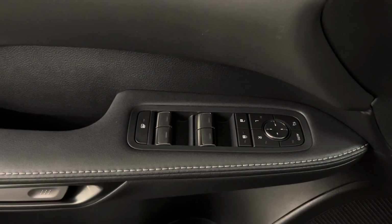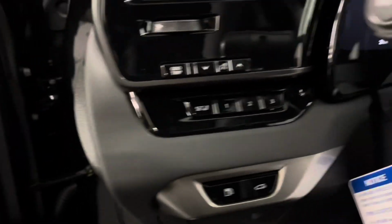On your door panel, you have your power windows, side mirrors, and door locks. Beside your steering wheel, you have your memory seats, gas and trunk button. You have black leather interior throughout with 10-way power driver's seat.